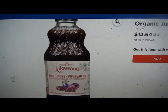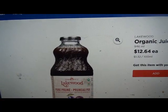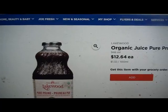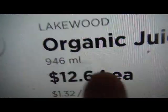As I'm canning my little jars of turkey to bring in the extra protein. See? It's only 946 mils. It's so small. But he really likes it. So 5 jars, you know, at the rate that we're going, isn't going to go very far. But that would fall under my monthly budget, right?